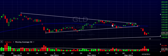But once we started to break down here, we didn't like the pattern. And we didn't do anything with it in here. Other than in my own personal account, I was short gold. I still am short gold. This could possibly run up and fill this gap.